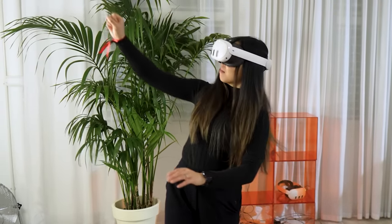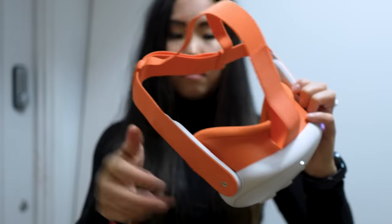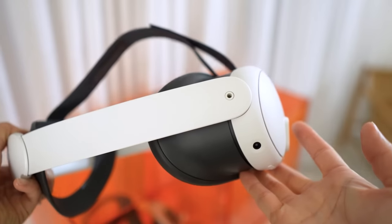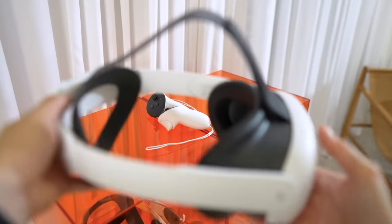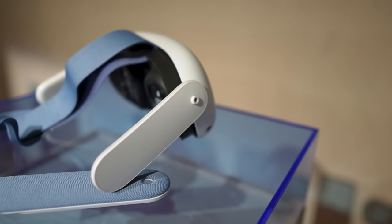Do note, we didn't get to try it with the new soft strap yet, but comfort seems to be a notable improvement. Comfort is so subjective though, so I anticipate that some of you might want to experiment with different straps for the Quest 3. To cater to this, additional accessories like the Elite strap and its battery-equipped counterpart will be available. But disappointment number 2. Sadly, the Quest 2 straps won't be compatible due to the redesign.